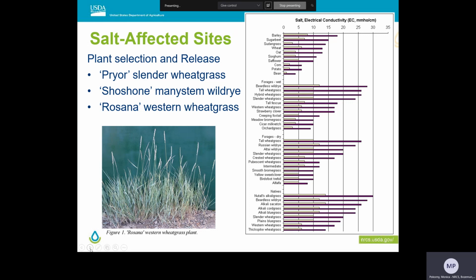So Bridger grass releases that are tolerant and perform well on salt-affected sites include Pryor slender wheatgrass, Shoshone many-stem wild rye, Rosanna western wheatgrass, and Garrison creeping foxtail.